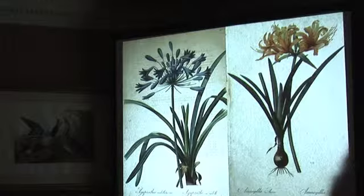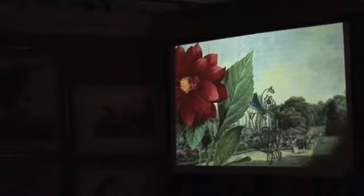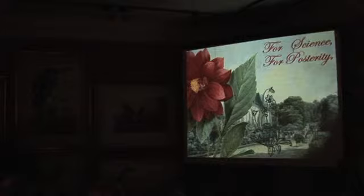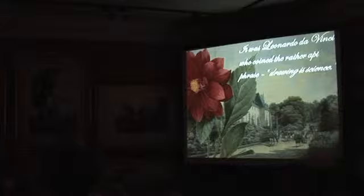All right, wrapping up, closing down here. So, for beauty, for pleasure, for science, for posterity, Redouté immortalized hundreds of plants. Call it art, call it science. It was Leonardo da Vinci who coined the rather apt phrase, drawing is science.